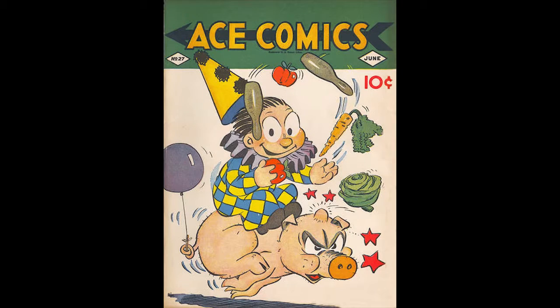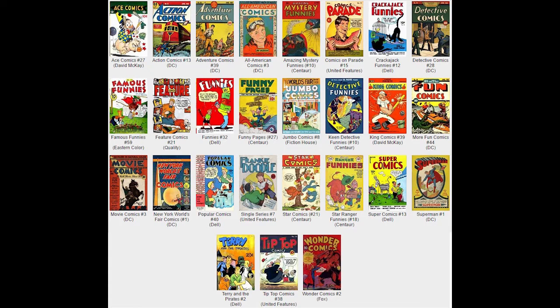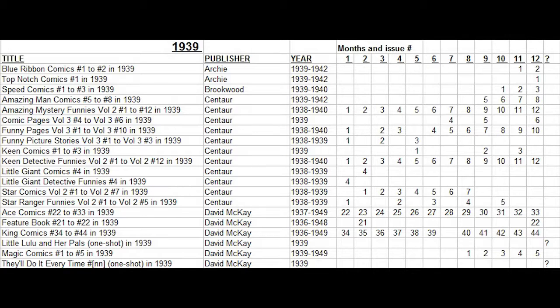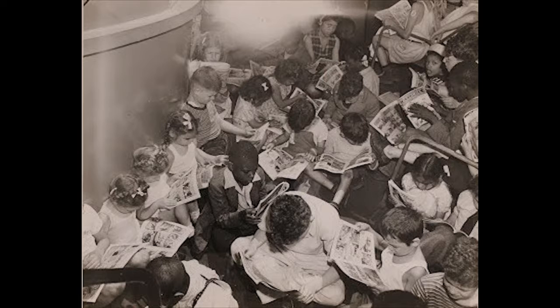Ace Comics number 27, June 1939, published by David McKay Publications. It features a Joe Musial cover. The Katzenjammer Kids are appearing on the cover, and this issue is on the newsstands at the same time as Superman #1 from DC Comics. Jungle Jim appears in a 4-page story drawn by Alex Raymond. Sea and Stars is a 1-page story drawn by Feg Murray featuring celebrity movie stars such as Shirley Temple, Norma Shearer, Warner Baxter, and Fred Astaire.